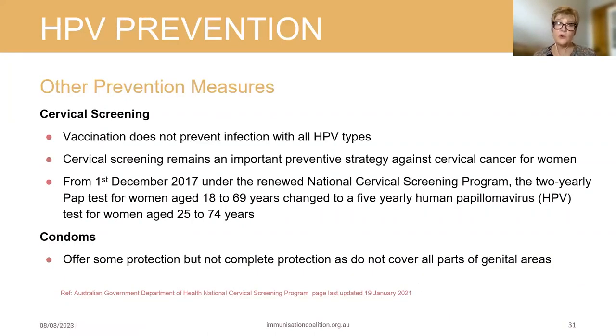So other measures, we talked before about the cervical screening, which aims to detect the presence of HPV and, if needed, therefore, treatment for precancerous abnormalities can be initiated to stop them progressing to cervical cancer. Cervical cancers detected through cervical screening have been shown to lower the risk of death by about 77%. So we really must encourage vaccination and screening, as these are the most effective strategies in reducing cervical cancer.